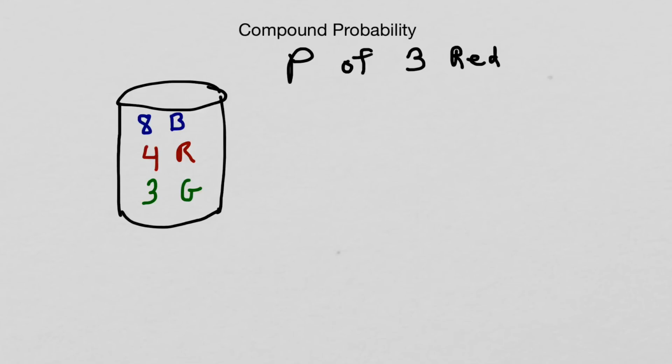All right, so this is the probability of drawing 3 red, right? So again, first thing I want to do is add it up. There's 15 marbles in this can. 8 plus 4 is 12, plus 3 is 15. So I know it's going to be something over 15. And the probability of drawing a red out is going to be 4 out of 15 on my first draw.